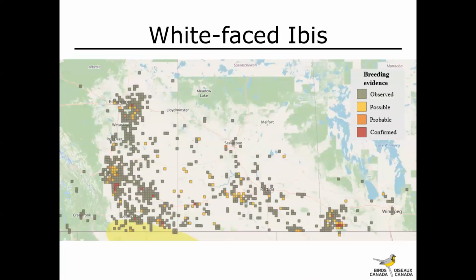And here's the example for Alberta, Saskatchewan, and Manitoba. And these are all different breeding evidence codes. This is all data combined. So this includes eBird records, where you're not necessarily indicating whether a bird is nesting there or not, but you can see all of those dark reds. Those are confirmed nesting spots. And then there's probable nesting behaviors and possible nesting.